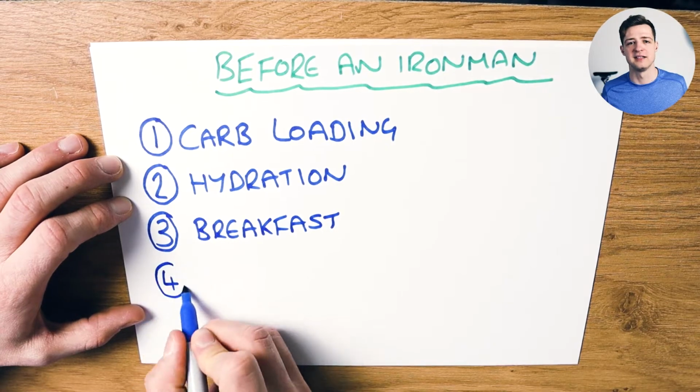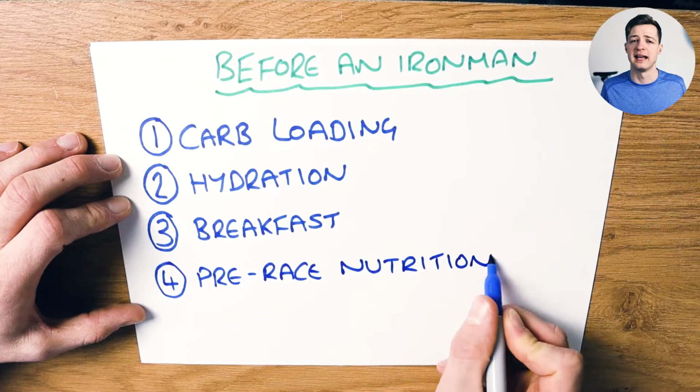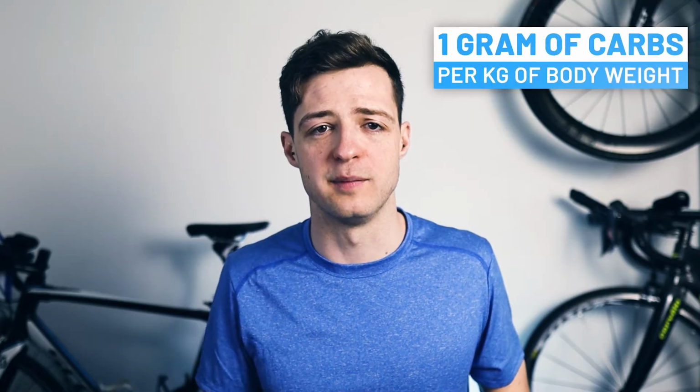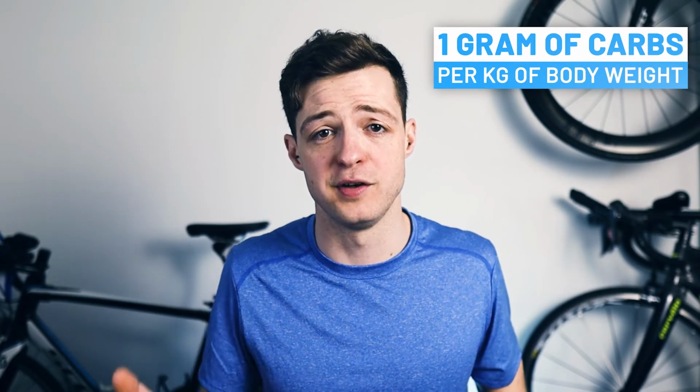and that served me well. If you have managed to have breakfast a couple of hours out from your race, then it's common to have something else before your race to help top those stores back up again. The general advice here is for 1 gram of carbs per kilogram of body weight, and this can be solely carb focused.